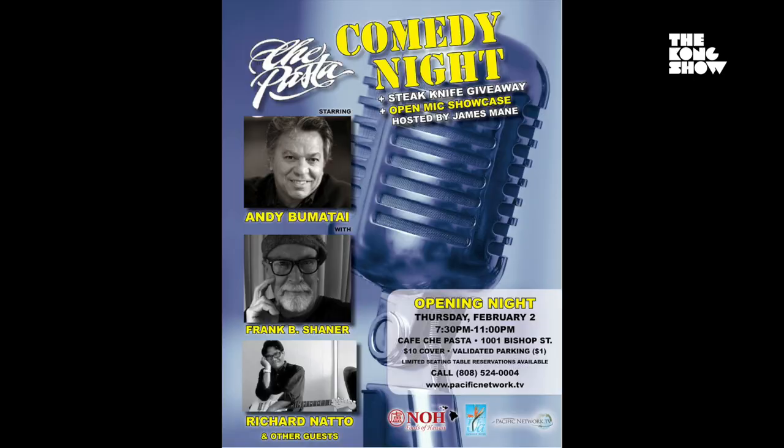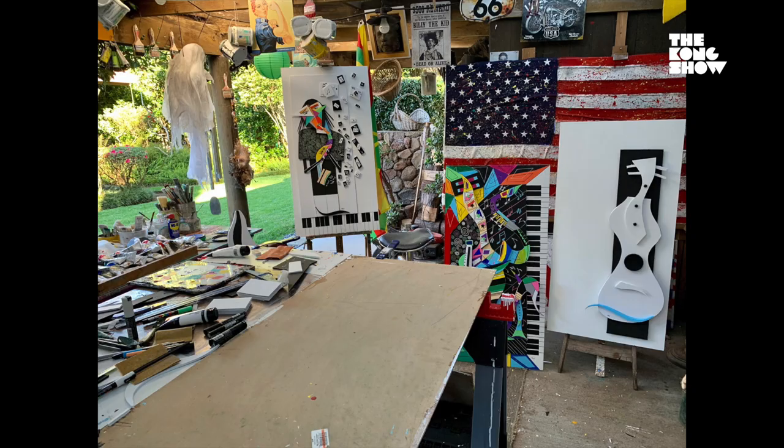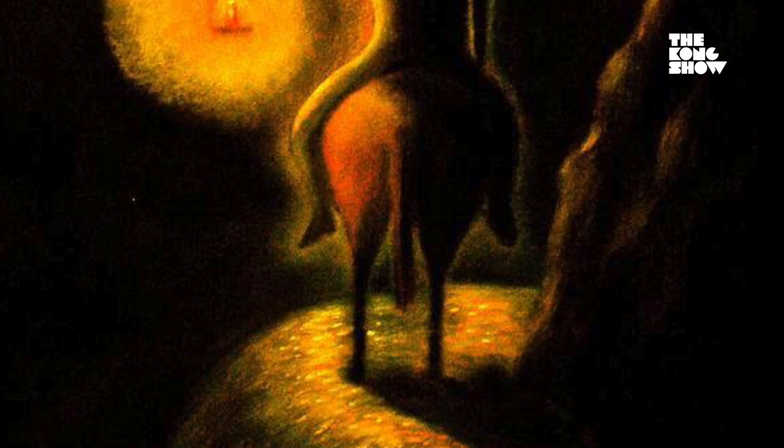Interesting. Well, Frank B. Shaner, we are running a little short on time, so we're going to have to take it out of here. We're looking at a picture of, I guess this is St. Damien, bringing the light of hope to kind of take us out.